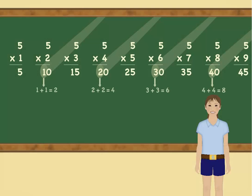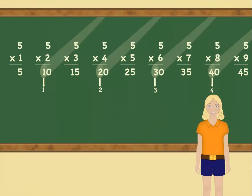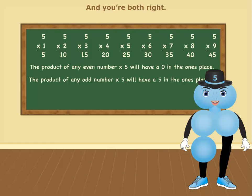I noticed if you double the digit in the tens place, it will be the same as the even factor. And I was thinking that the digit in the tens place of the product is half as big as the even factor. And you're both right. Great vocabulary, by the way. Product, factor, digit. I'm impressed.